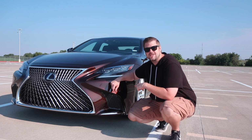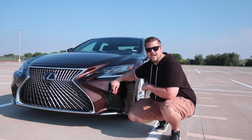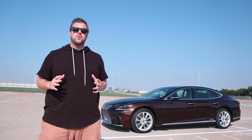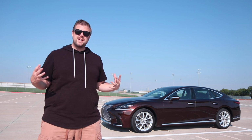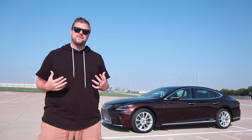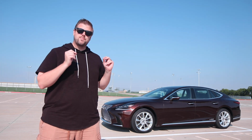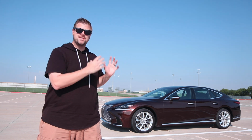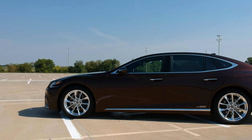This is the LS 500h, which means it's the hybrid version of the Lexus LS. Exterior wise, I think this is a great looking vehicle. It's big, it's massive, it's got some really nice lines, and that front grille is big and massive and has a lot of cool lines. It's a really good looking car. It has a presence on the road, and if you're spending this kind of money on this kind of car, you definitely want that.